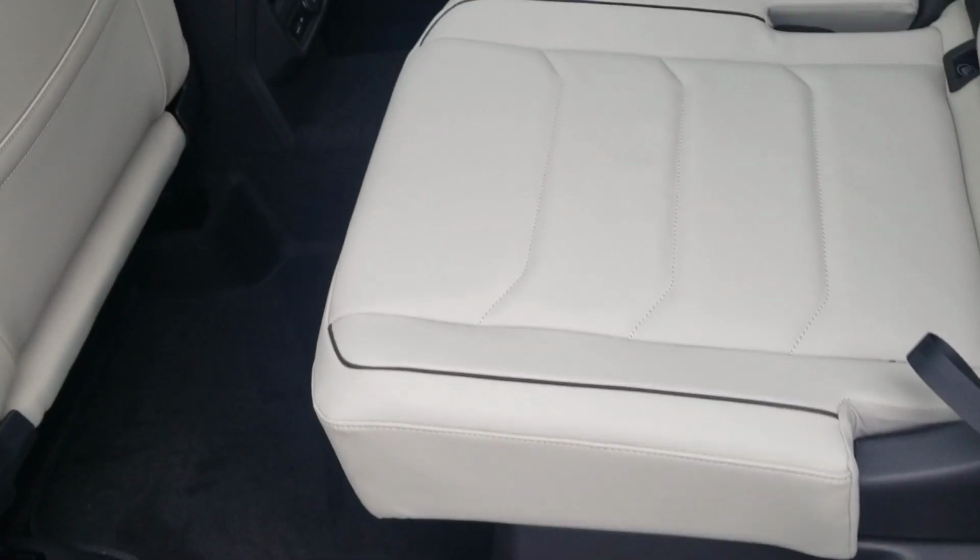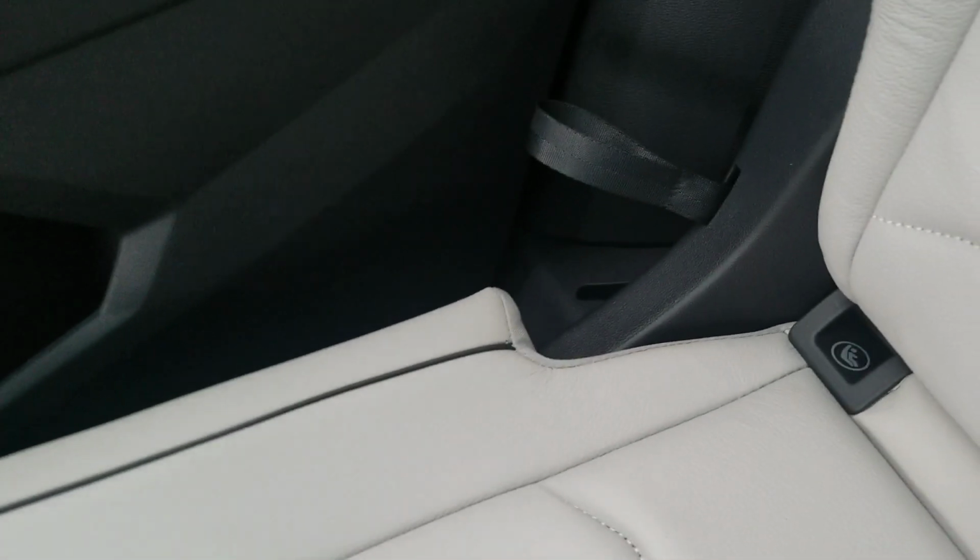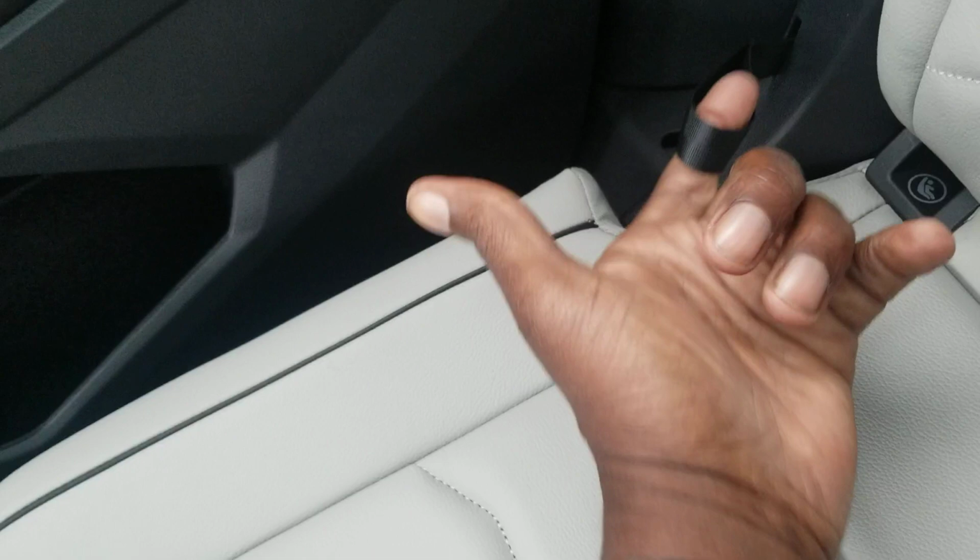Here's a look at the second row seats. Now these seats are super comfortable, and they give you a lot of leg room in this car. A whole lot of leg room. So I can move this forward. If I move this forward till my knees touch, look how close I had to move it here. I can move it back. And again, this is a 60-40 split, and it does recline as well. I just pull this little lever right here, this little strap on either side, and push back with my back, and that seat will push back.